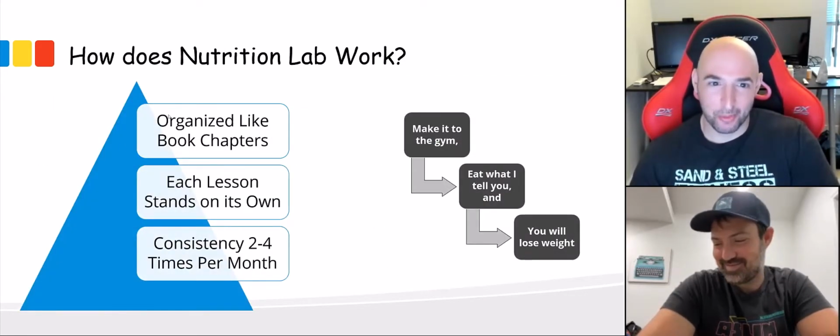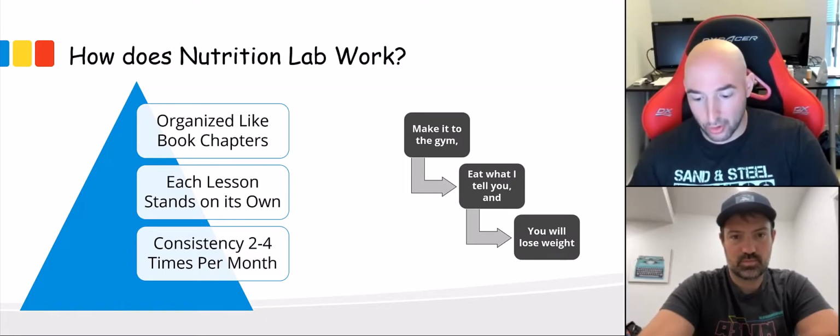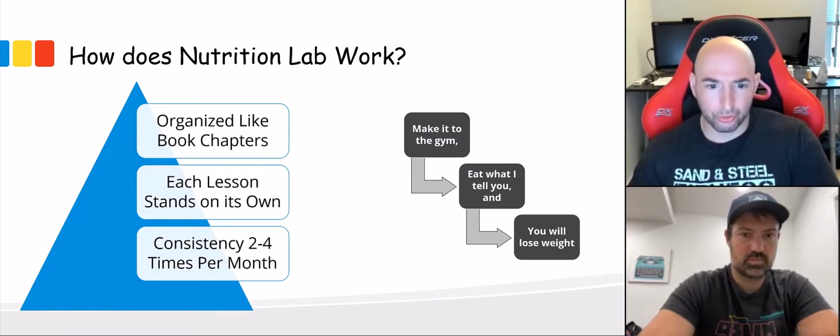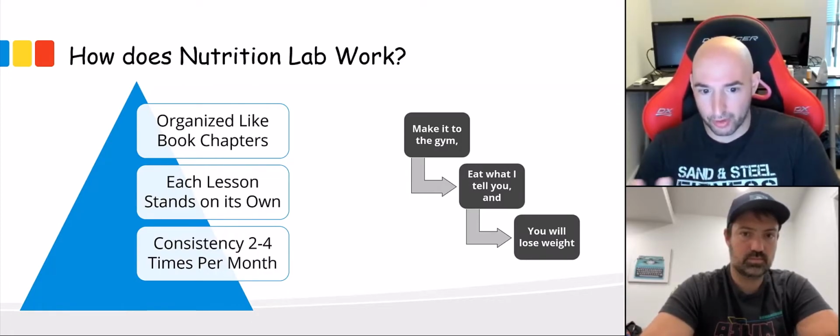So how does Nutrition Lab work? It's organized like book chapters. You'll see each chapter stands on its own. So they're all like lesson plans. If you miss one, we'll have it twice a week so you can attend the other one, or you can just miss it because I do review key concepts in other ones. Like, we'll talk about macros a little bit today, and there'll be another lesson on macros. So there's some overlap to help you if you miss something.